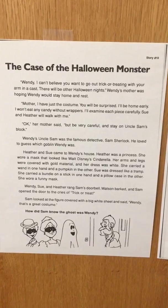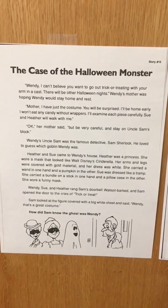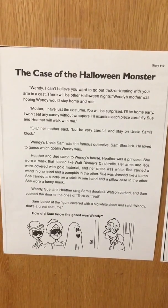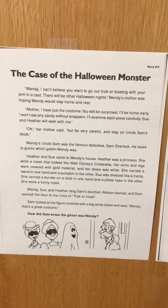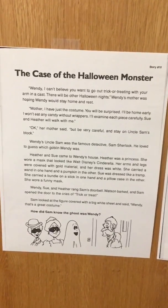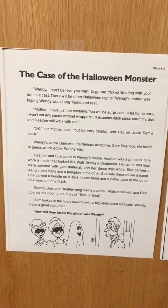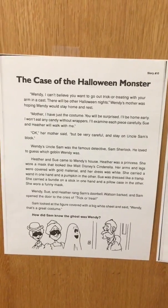We're going to continue with our mystery series. Last week was the case of the carnival money. This week is the case of the Halloween monster. This week's mini mystery, Wendy is the main character, and her uncle, Sam Sherlock, is trying to figure out which goblin she is dressed as. So that's the mystery this week.